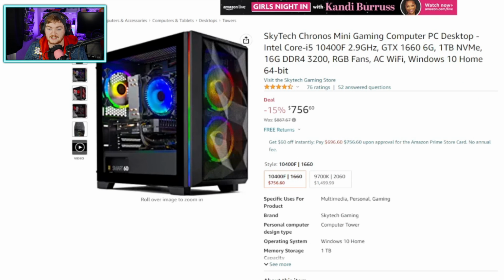We've gone for the 1660. It's got a bit more storage, that's just nice. Still 16 gig of RAM and all that. So again, I think this is a solid recommendation for $756.